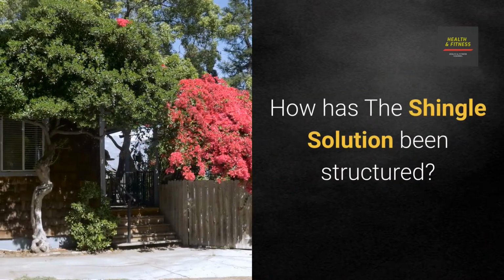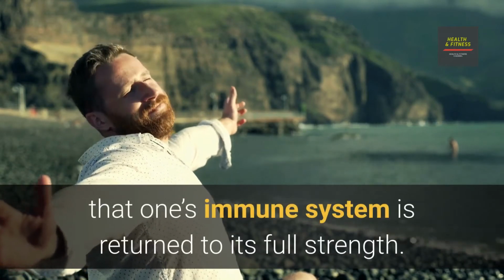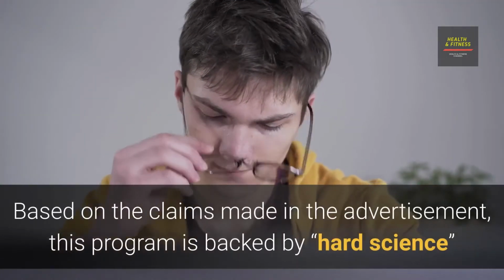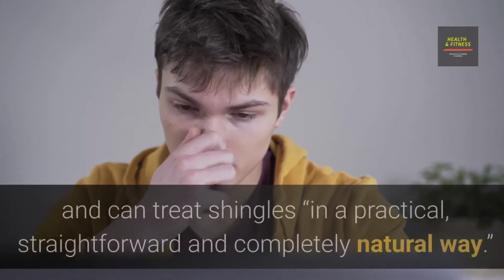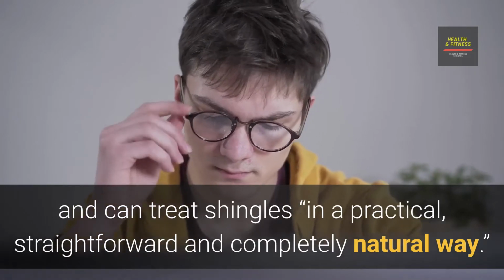How has the Shingle Solution been structured? The Shingle Solution has been structured in such a way that ensures that one's immune system is returned to its full strength. Based on the claims made in the advertisement, this program is backed by hard science, and can treat shingles in a practical, straightforward and completely natural way.